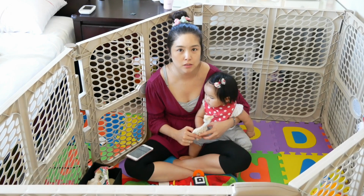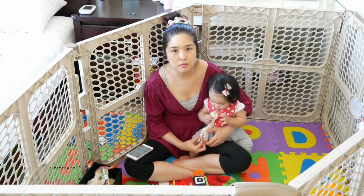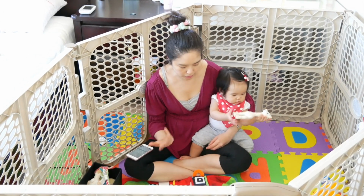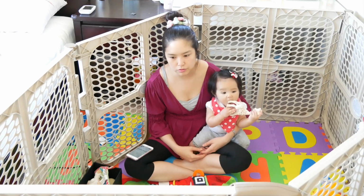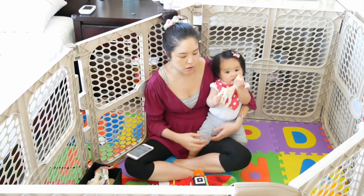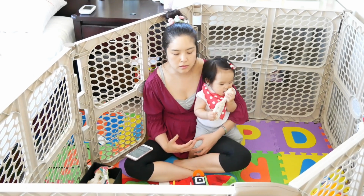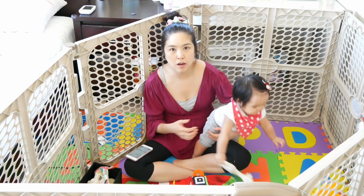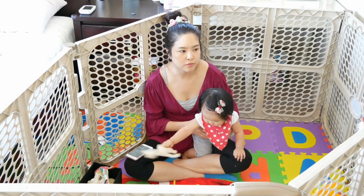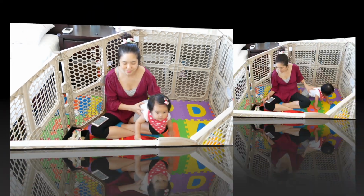She's also starting to use a sippy cup. In our 6-month doctor's checkup, our pediatrician said that we need to transition her from bottle to a sippy cup by 1 year, and it is a lot easier to do the transition now before she grows to be super attached to the bottle, versus trying to wean her off the bottle when she's 1.